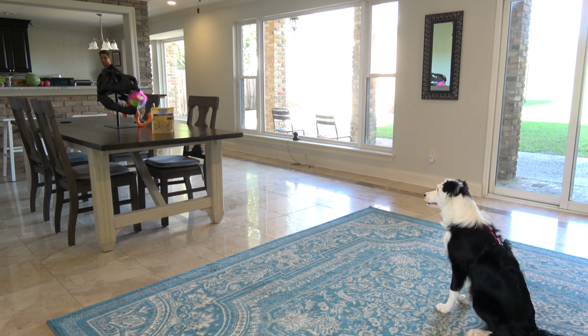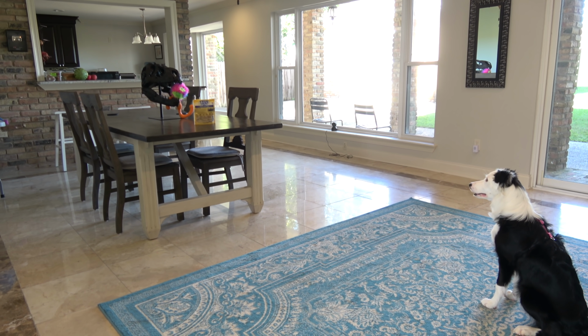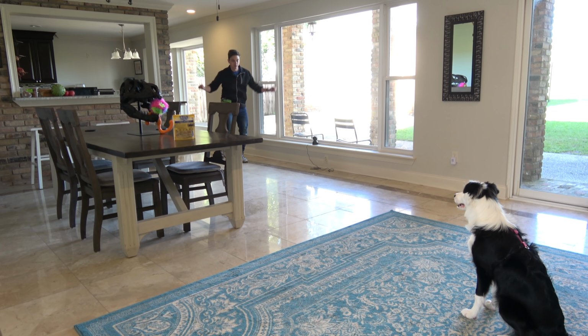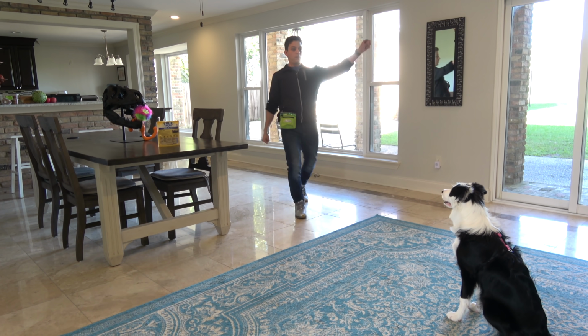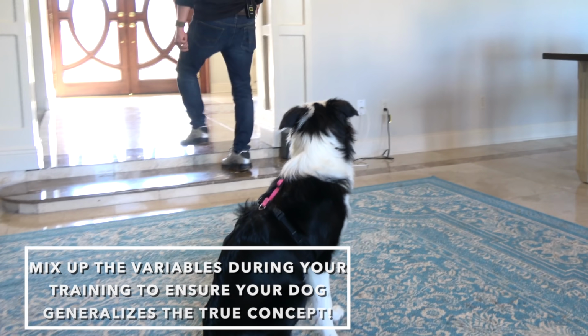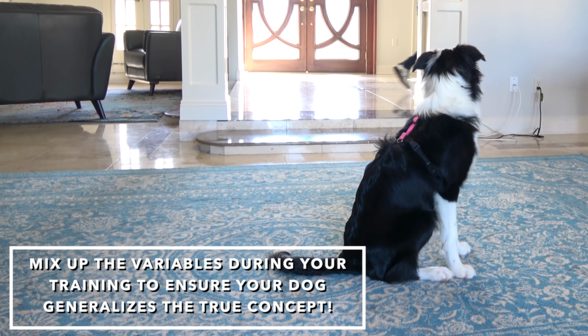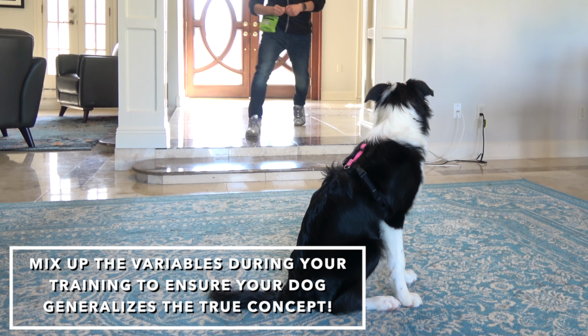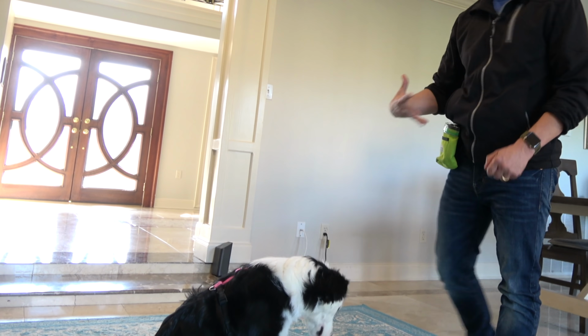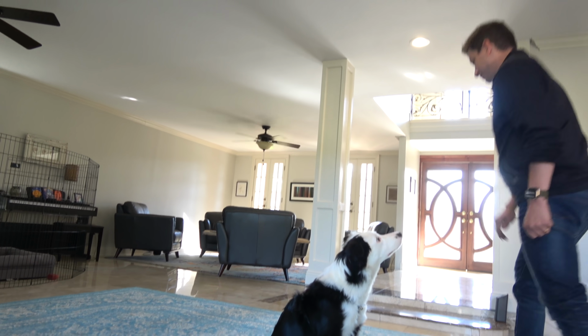Just randomly mixing it up, acting goofy. Very repetitive, but these are the kind of repetitions that you need to do. Just really spell it out for your dog. I'm gonna mix things up and I'm gonna go to the right this time. They don't always generalize. If you mix up a variable like that, they can be like, oh wait, I don't understand it in this particular context. Keeping your dog guessing is very important when they're ready for it.